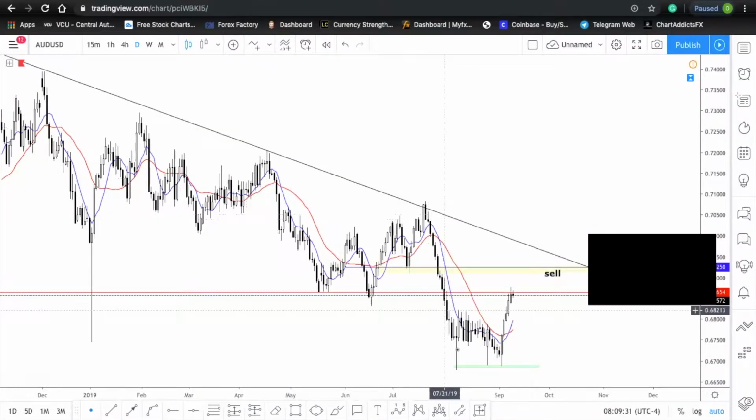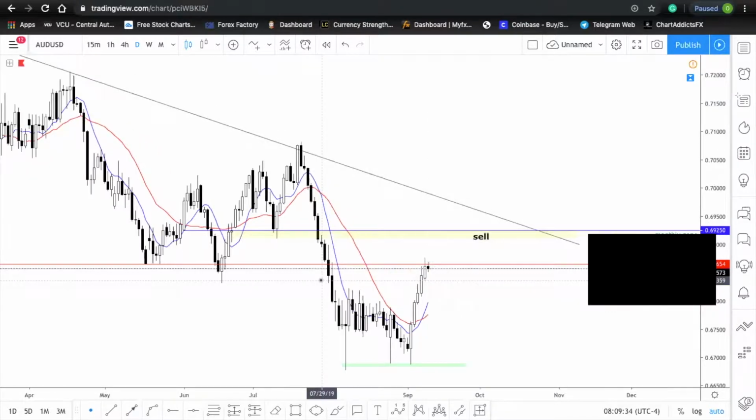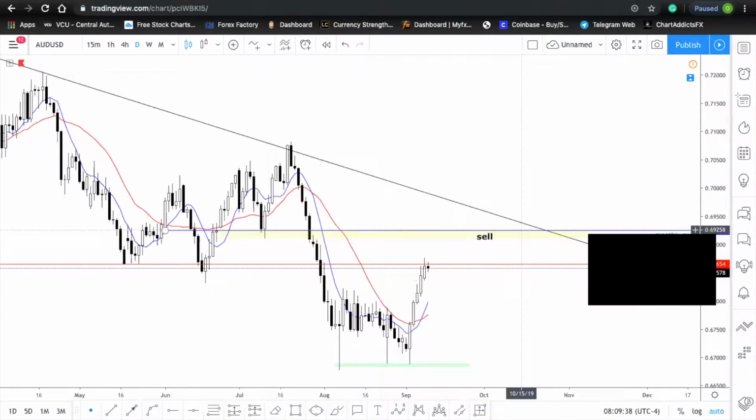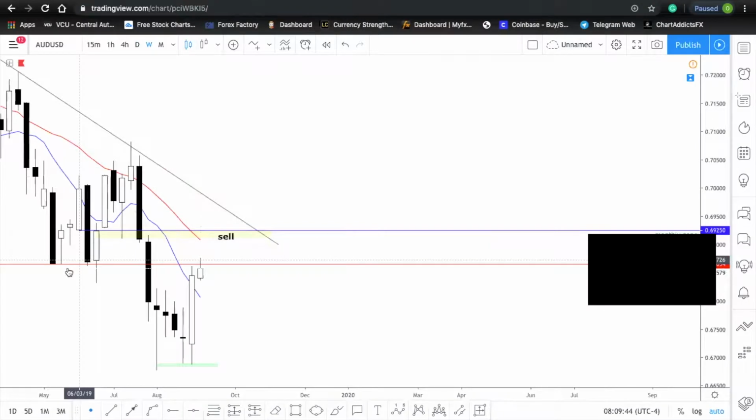Okay, so we had a strong impulse to the downside, and now we're finally correcting. So we're looking to get in on another selling position. Right now, we are hovering around our weekly zone. Let me go ahead and go on the weekly time frame. So we're testing these weekly lows right now.